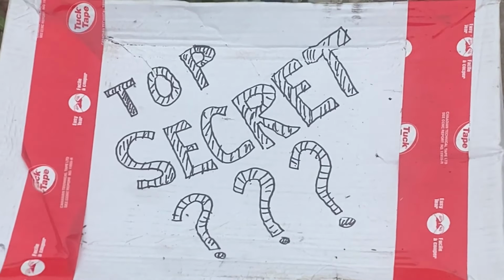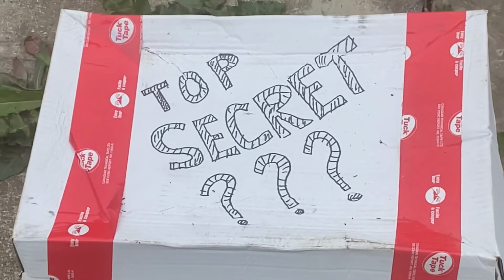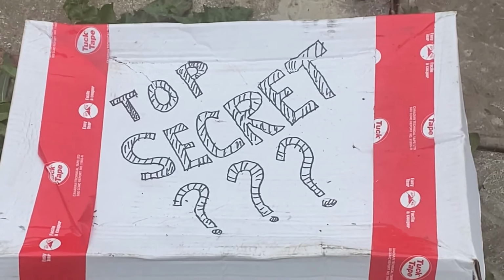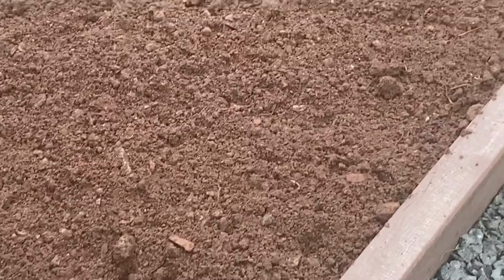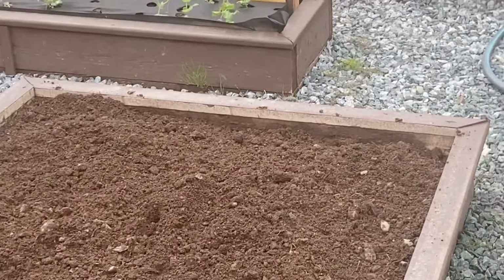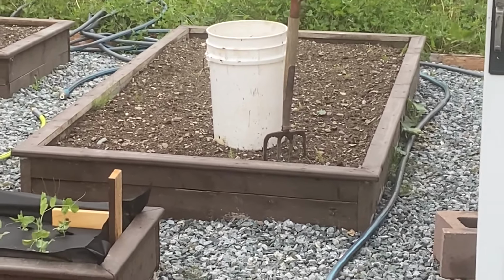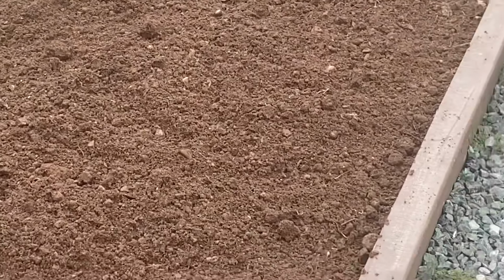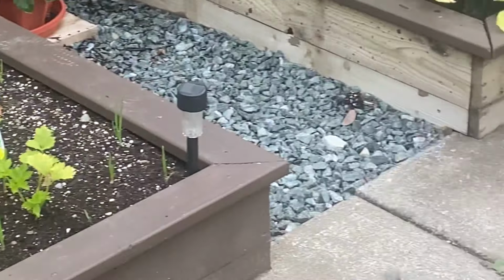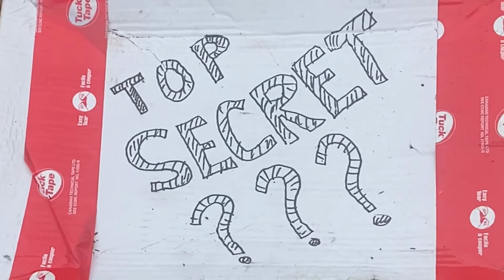And here's that top secret box again. We will be revealing what's inside this box very, very shortly. And here's a clue. What's inside this box we will be using as an amendment in our two beet beds. Now, that may sound like a very interesting clue for you. What could possibly be in that box that could be used as an amendment for our beetroot beds? Stay tuned.